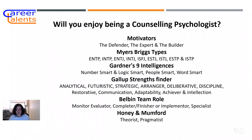Your Gardner's 9 intelligences is going to be number and logic smart. Go figure, of course it is. And then, of course, a bit of people smart, because you need to communicate with people, and word smart, because you need to communicate effectively with people, either verbally or on paper. But the top one there is your logic and your number smart.